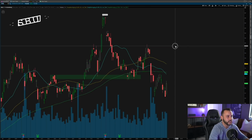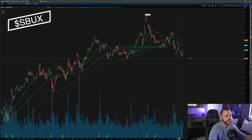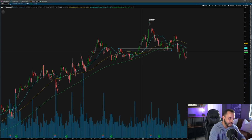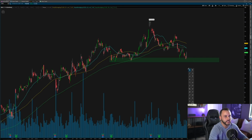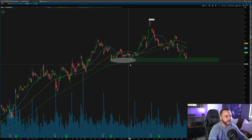Next, Starbucks. Starbucks right here is a great company, great growth. It's continuously moving higher over the last few years, and we definitely have been getting a nice pullback. Now, where is this pullback coming to? The pullback is coming right back to a very nice area of demand here on SBUX, which is right here around the $110 level. You can see back in May, June, and July of this year, we got a very nice hold here of around 110. That's where we started to push higher.